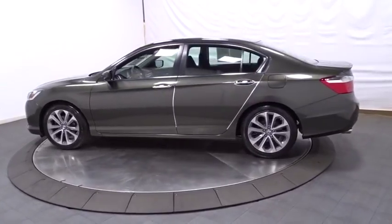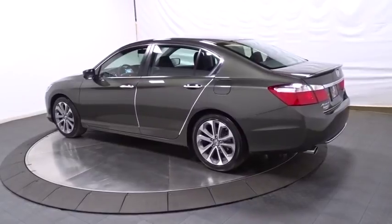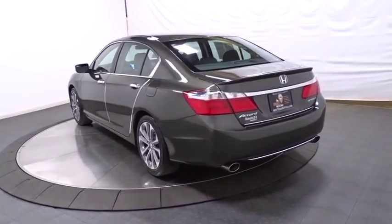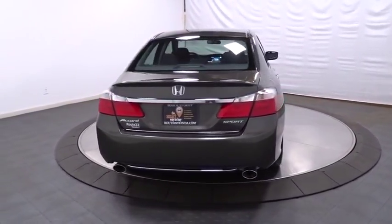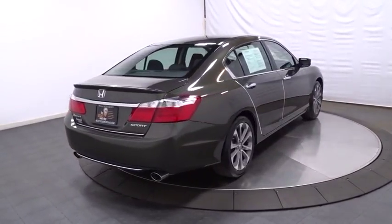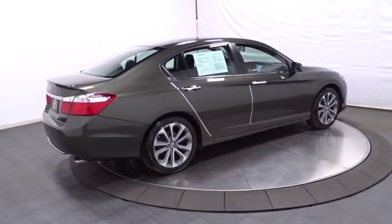Backup camera, keyless entry, Bluetooth, leather-wrapped steering wheel, front-wheel drive, electronic stability control, trip computer, fog lights, auxiliary audio input, day and night rearview mirror, outside temperature gauge, tachometer, cloth seat trim, engine immobilizer, low tire pressure warning, power rear window sunshade. This isn't just a vehicle, it's an experience.